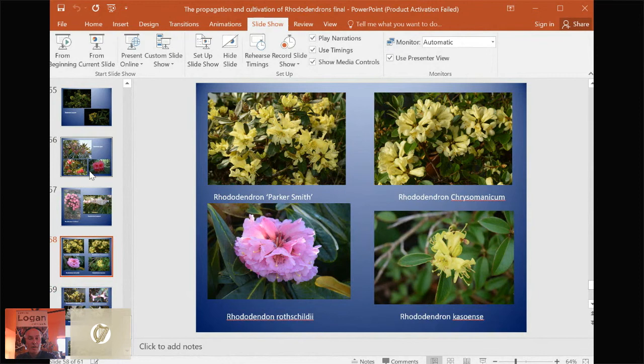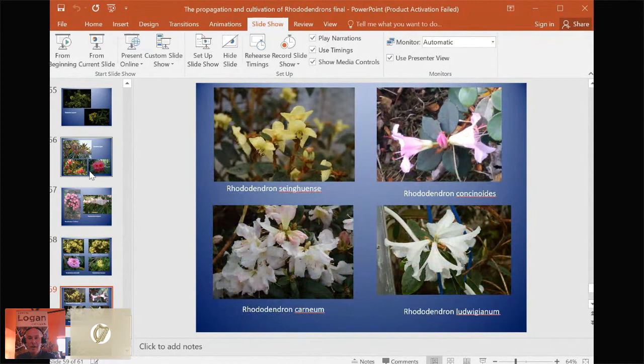So one or two others which have been flowering in recent weeks. Rhododendron sequengense, quite difficult to grow. Some people say the best way to grow it is in a hanging basket. I grow it in a frost-free greenhouse, which is good. Rhododendron consinoides, again, another autumn flowering one, often epiphytic, rarely grown, but well worthy of it and probably good for hybridizing. The bottom left, Rhododendron carneum, is a really showy plant and should be grown a lot more widely. That's often come through minus 6, minus 8, which is a really good strong plant. And on the right-hand side from Thailand, Rhododendron ludwigianum, a lovely plant, and should be grown much more widely.